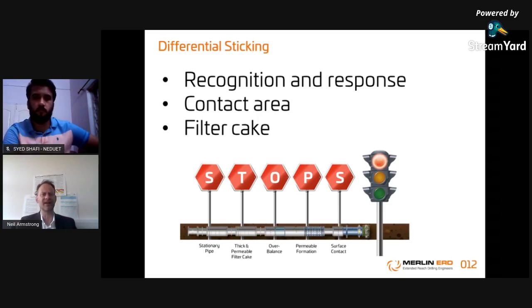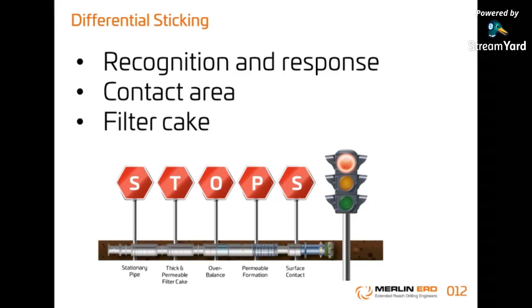Recognizing a differential sticking event is actually relatively easy. It's the only sticking mechanism that results in no pipe movement in any direction. You can't rotate the pipe, you can't slack off, you can't pick up. It's also the only one where you've got full unrestricted flow after a period of stationary pipe.